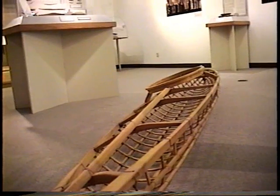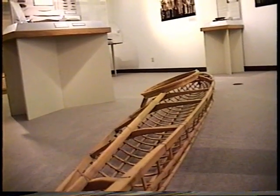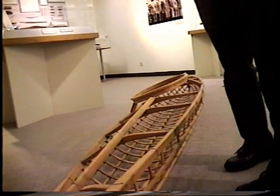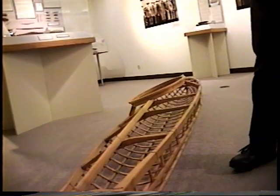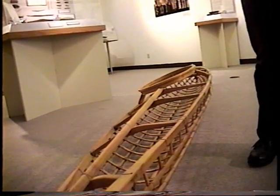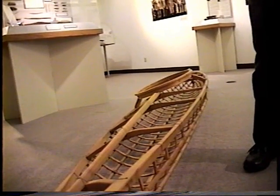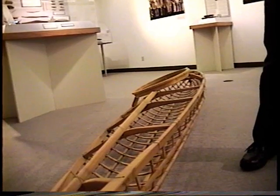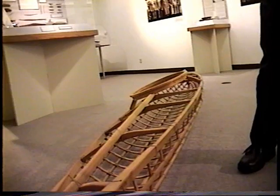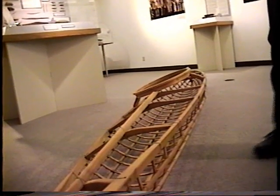But it's designed so that the deck flexes a little differently than the bottom. Which would affect its character in the seas. When you build the boat upside down, you basically put the gunwales, the deck beams, the bow, and the stern together as a unit. Flip it upside down, and then you start adding the ribs. Once the ribs are in, you add the stringers, and then you begin to lash it all together.